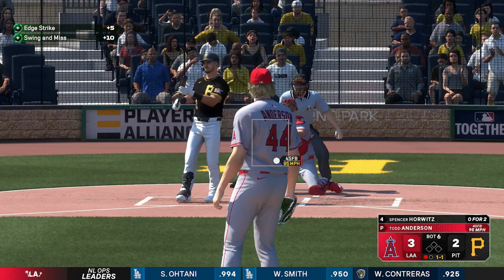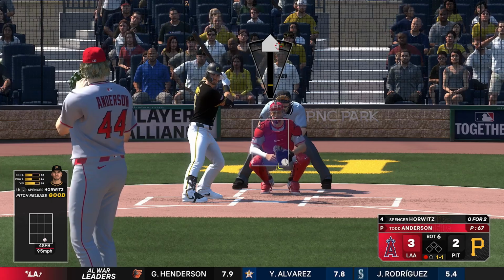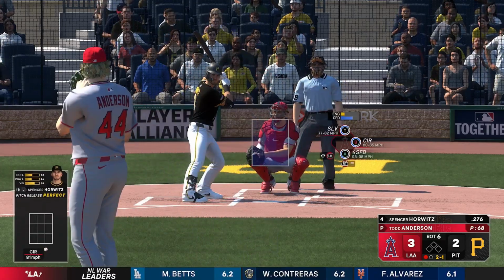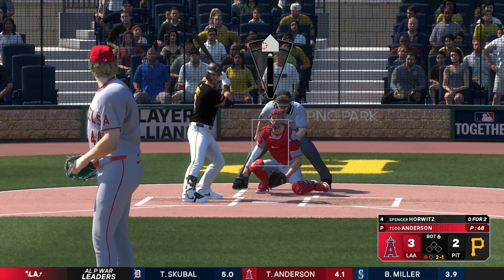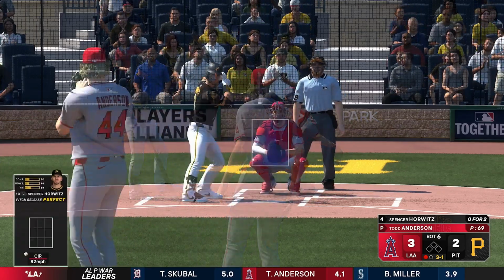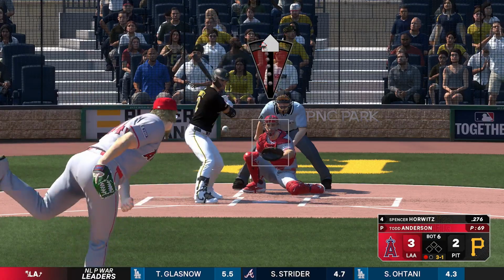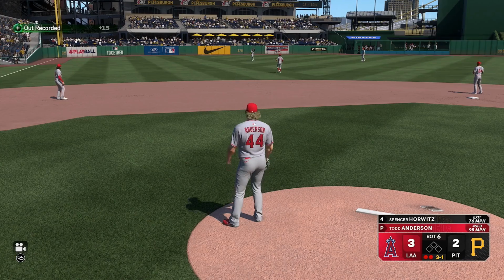And a swing and a miss. 1 ball, 1 strike. Falling behind 2-1. And there's a ball. 1 out, base is empty. Swing and a ball lifted left field. Ozuna should have it. 2 up, 2 down.